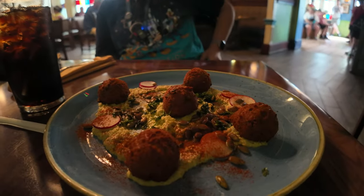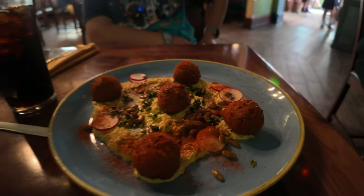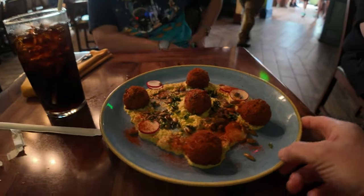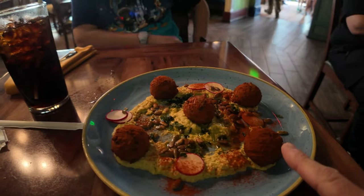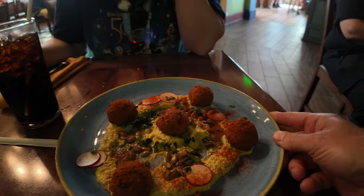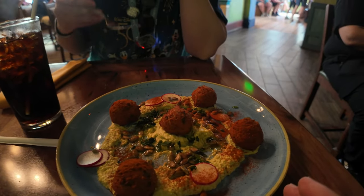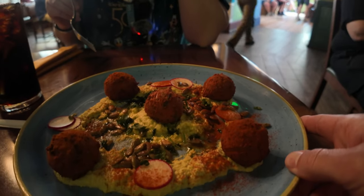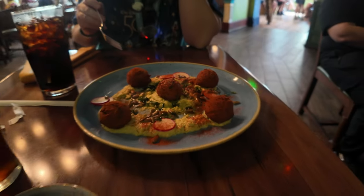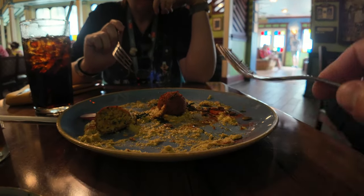And our appetizer has arrived. It's what? Family falafel? So, I mean, that looks really good. They say these are kind of like hush puppies, but they're really chickpea. Yeah, I remember the name of them. Pumpkin seeds, radishes, seasoning, hummus on the bottom. But looks really good. So, I do kind of like this, and we're taking care of it pretty good.